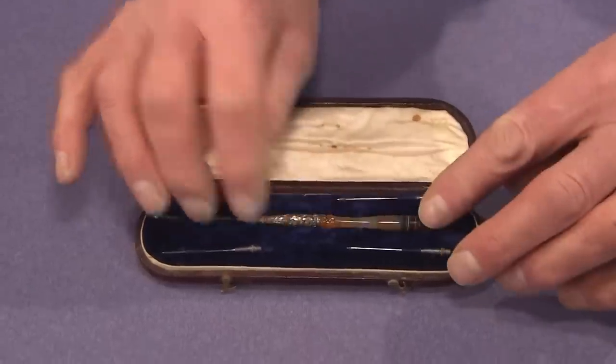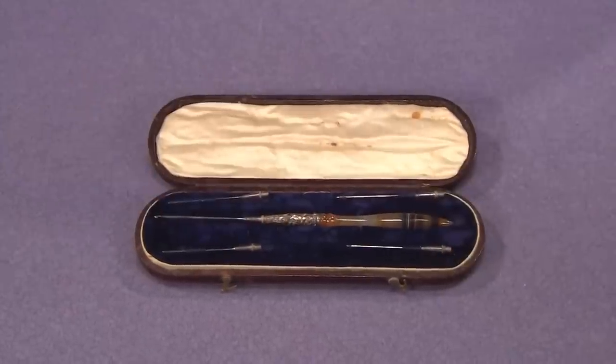What I think is so special about it is that it's in a case. It's kept all its parts. There are no spaces where you'd say, well, there was something, but it's missing. It's all there. I absolutely love it. I'd love to end up with it, so let's see if I can buy it.